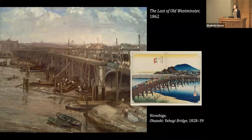So nothing about this painting looks at all Japanese, and yet, like most of Whistler's works in the 1860s, if you compare them to Japanese prints, you can see how he's beginning to change his approach. This is a quintessential realist painting. It's not showing us industrial waste like the balcony, but it is showing us a pretty grimy, gritty scene of the river and the people who work on it.